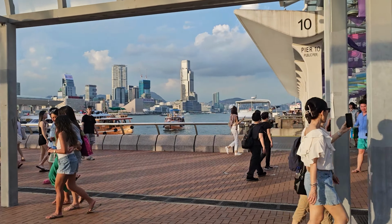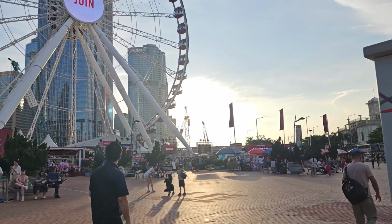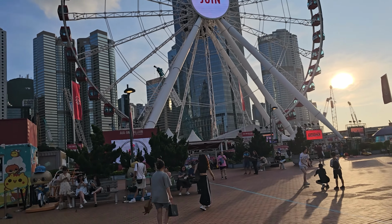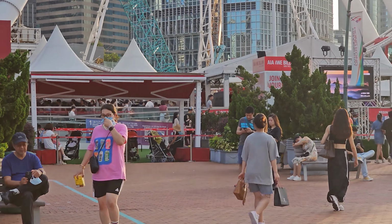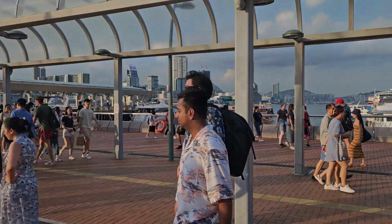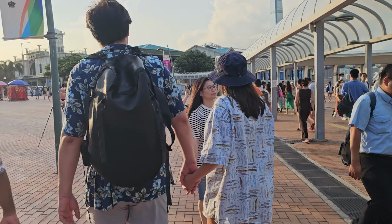Central Ferry Pier. You can see a lot of party boats here. And on the left, you can see the Ferris wheel. If I remember correctly, this Ferris wheel costs like $100 per ride, but I don't know if it's free now. There's a lot of people lining up there, so not going to go in there. A lot of people on Central Ferry Pier on Saturday.